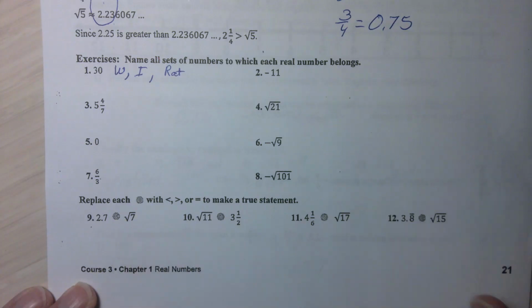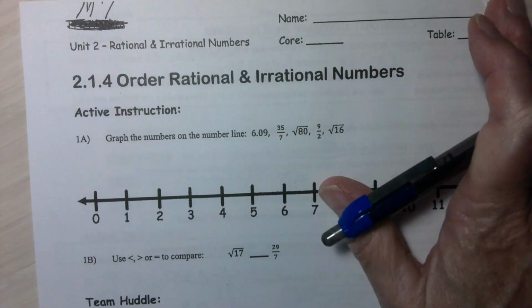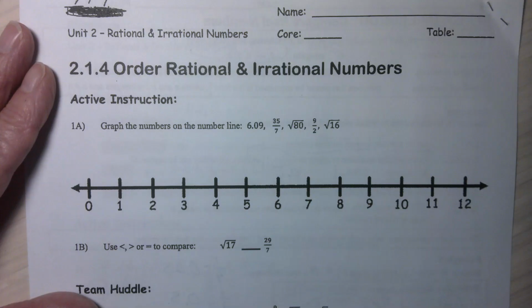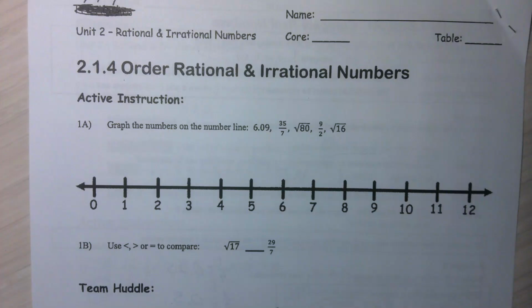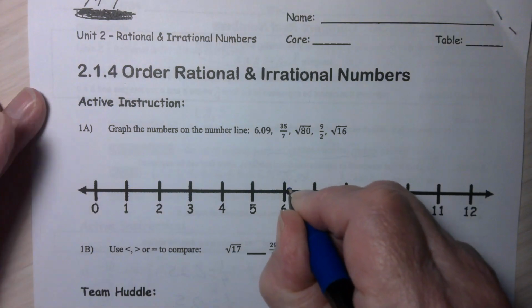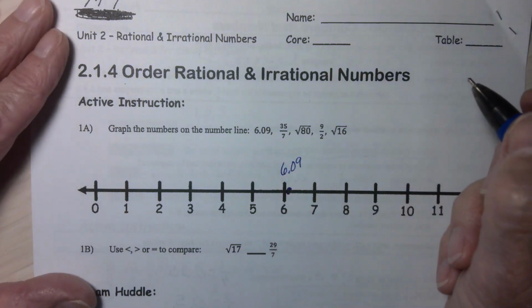Here you're going to compare with greater than or less than, but the ones I want to focus on are the ones where we put them on a number line. So let's go to the next page, and I'm going to do letter A. All right, we have to put these on the number line. These are all positive ones. 6 and 9/100. Is that going to be closer to the 6 or closer to the 7? Closer to the 6. It's 9/100 away from the 6. So put a dot close to the 6 and put 6.09.